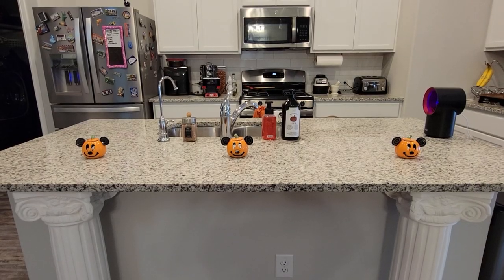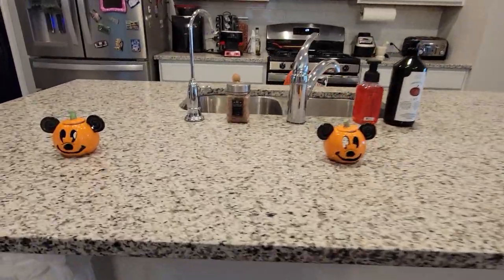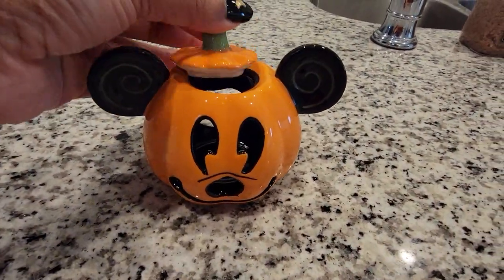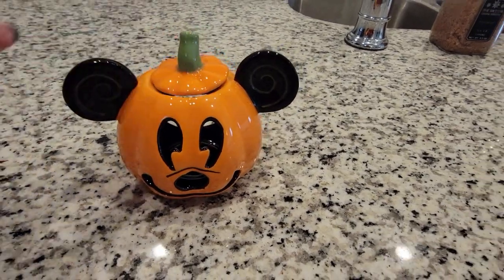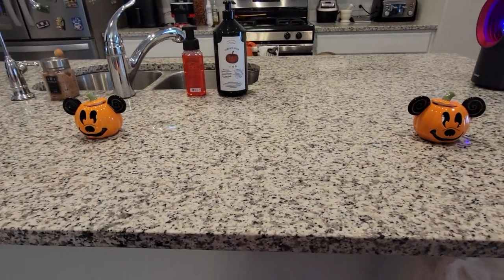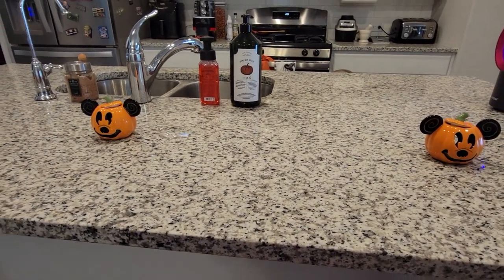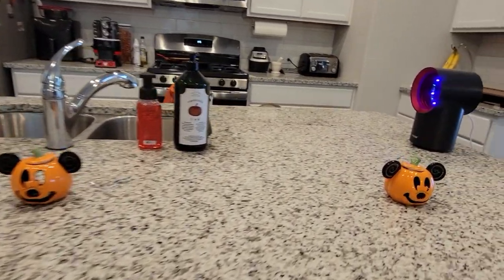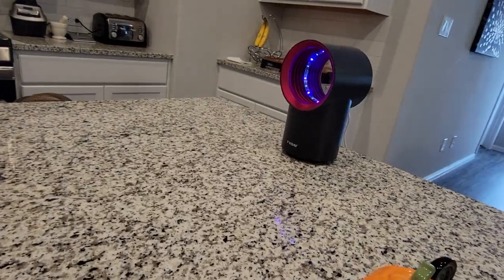So I mentioned before in a previous haul that I was looking for this Mickey Mouse ceramic cookie jar. The best I could do was find these little guys. And these are little candle votive holders or something, I think is what they're called. I don't even know. But I got three of them and I placed them on my big island. I didn't want too much clutter on the island because we do use the island a lot. So just to add a little bit of spookiness.